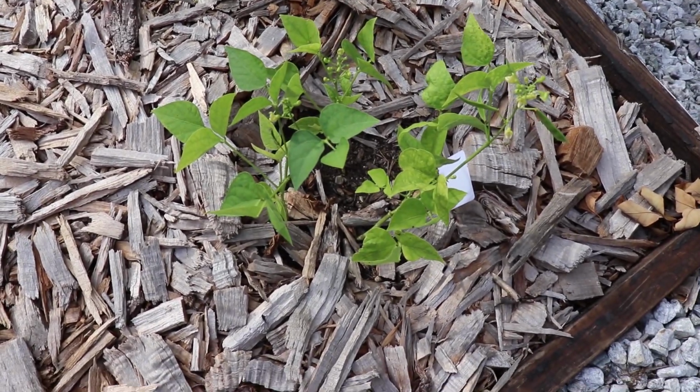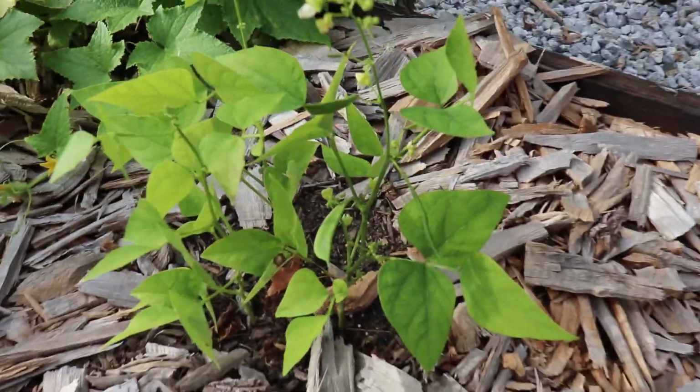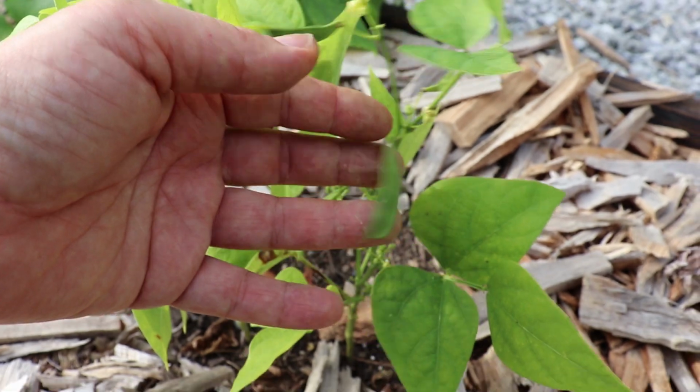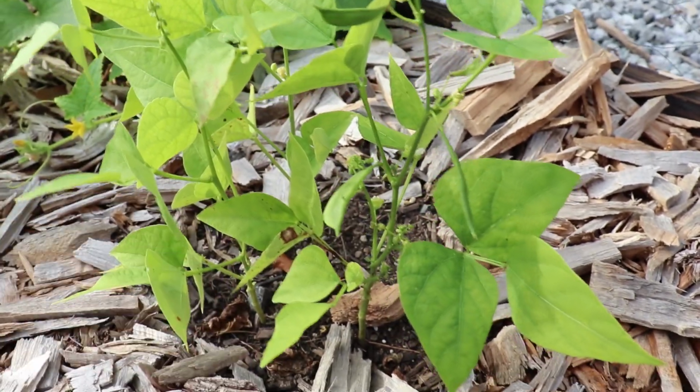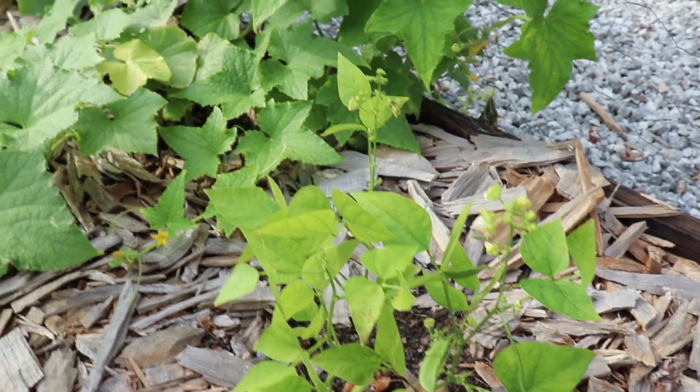Okay, so the experiment with the lima beans is a fail, even though it looks like I got lima beans coming. I mean, look at these plants. They don't look like the picture of health, do they? So this didn't work out.